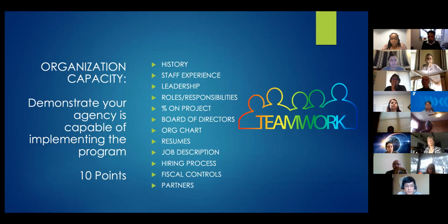That's your fiscal control. Are you doing it in-house? Is it outsourced? What's your fiscal control? What's your accountability as far as managing the funds that you're going to receive?